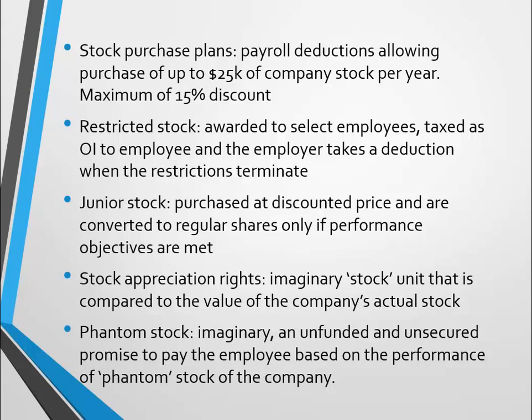Stock appreciation rights is another way of getting the benefit of a stock option plan without actually having to make the necessary capital outlay required to purchase the stock. So the company isn't actually buying stock. There's nothing in circulation here. This is imaginary. Stock appreciation rights and phantom stock are just imaginary.